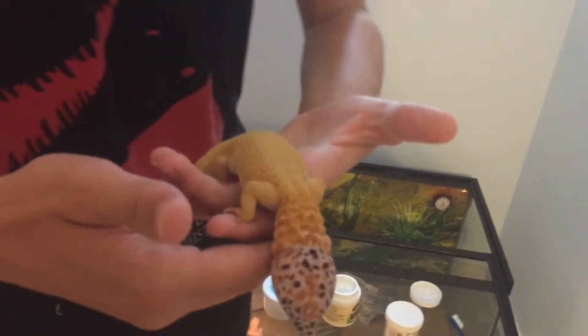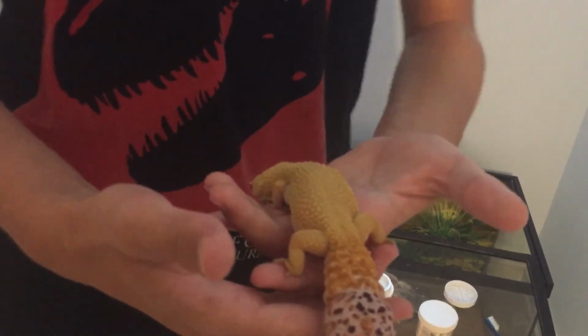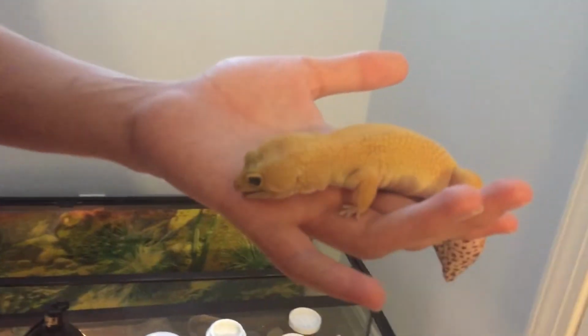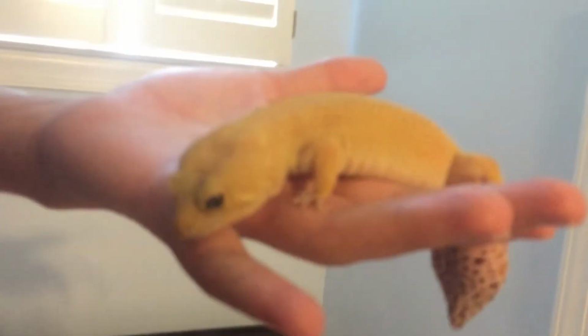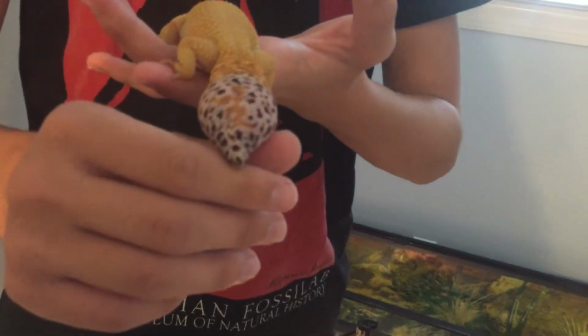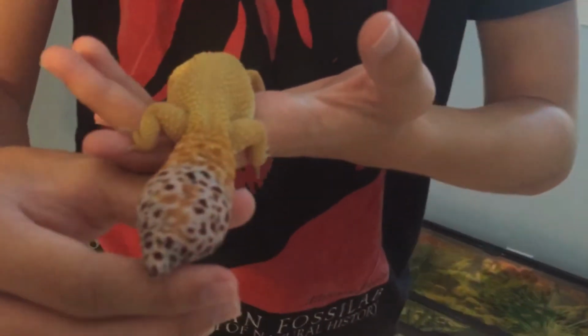Leopard geckos, for the most part, sometimes go up to 2 weeks without food during the breeding season. But yeah, she is a super hypo, which means she is lacking a lot of the black pigment. Most of them have spots all down their body, but super hypos only have them on their tail. Also, she lost her tail too, but actually, these guys grow back their tail, unlike the crested geckos.